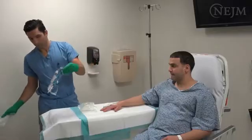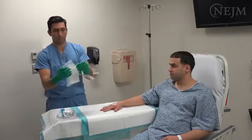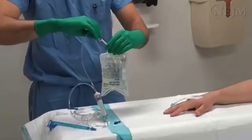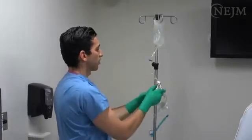Open the transfusion set and remove the cover from the bag containing saline solution. Close the clamp on the tubing. Remove the protective cover from the tubing spike and connect it to the saline bag. Hang the saline bag on the IV pole.